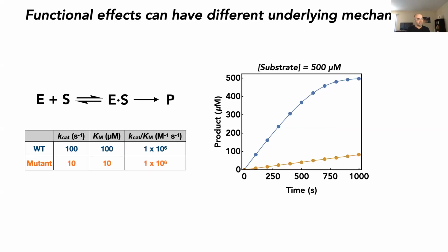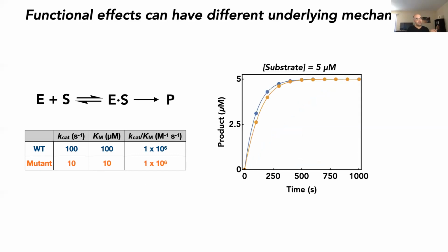To further illustrate the point, it's also possible that the mutation doesn't have to affect the catalytic efficiency, the Kcat over Km, directly. It could simply be changing the microscopic Michaelis-Menten parameters, in this case, Kcat and Km. Now, if we assay these two enzymes at high substrate concentration, they're going to look really, really different. But if we assay them at low substrate concentration, they're going to look nearly identical.